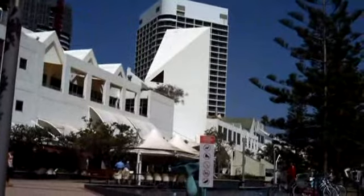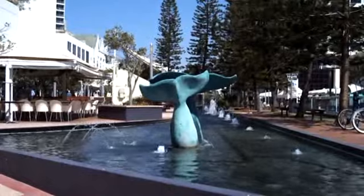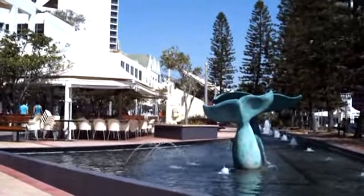The Broadbeach Mall sits in front of the Oasis shopping centre, which you can see in the background there, and the mall features loads of cafes, coffee shops, and a few other kinds of businesses too. It's a bit of retail therapy there.